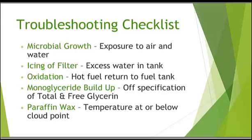Icing of the filter. This again comes from excess water in the tank, and it could come from two things. Excess water in the tank can get pulled up into a filter and saturate it, and on cold days, especially with dispenser filters that are exposed, the water on the filter just freezes in the cold temperatures, and you're unable to pull fuel through.